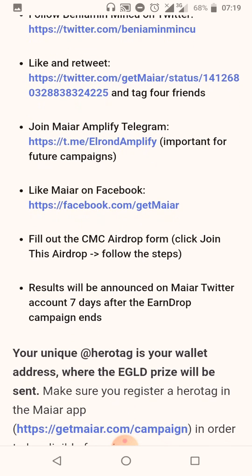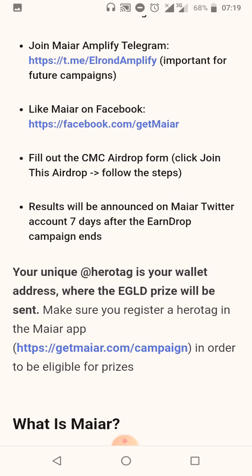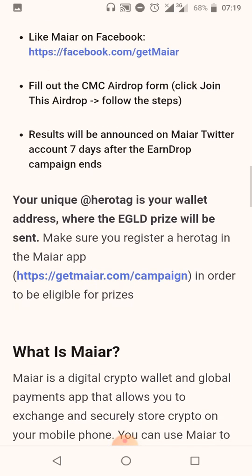Join their Telegram group. Then you need to join their Facebook post. Fill out the CoinMarketCap airdrop form and click join this airdrop. Follow the steps. The results will be announced on the Maiar account 7 days after the airdrop campaign ends.